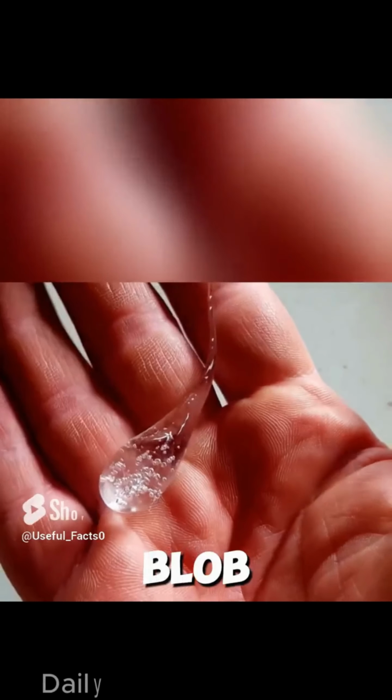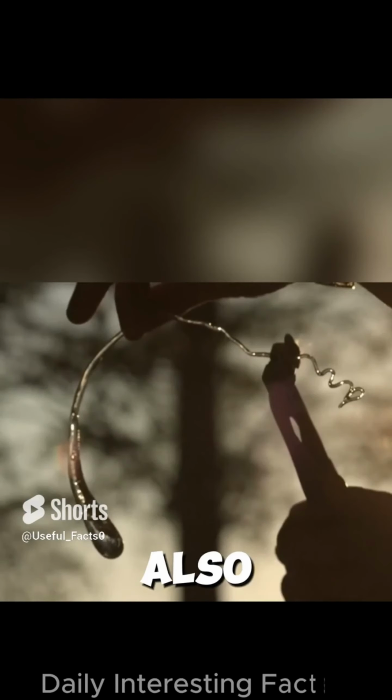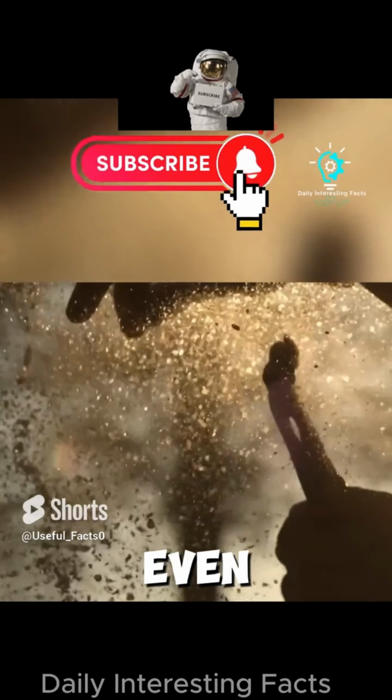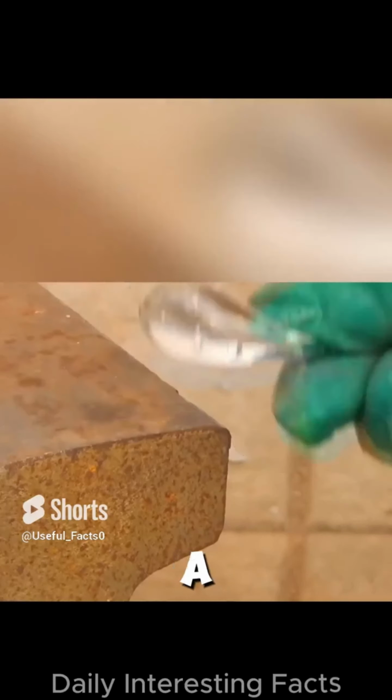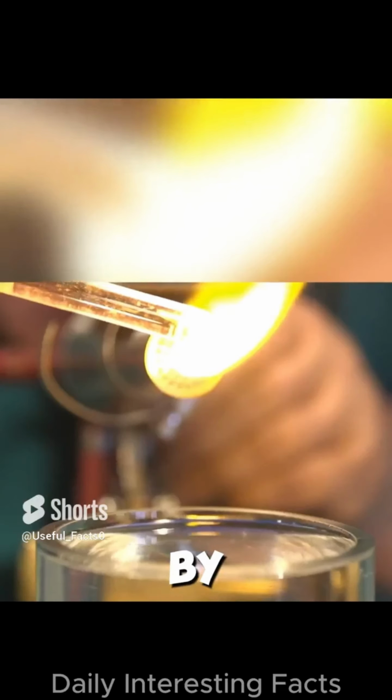While this tiny blob of glass is tough enough to withstand even a bullet, it is also too fragile to withstand even minor damage. So, how is this possible? This interesting object, known as a Dutch drop, is produced by dropping molten glass into cold water.